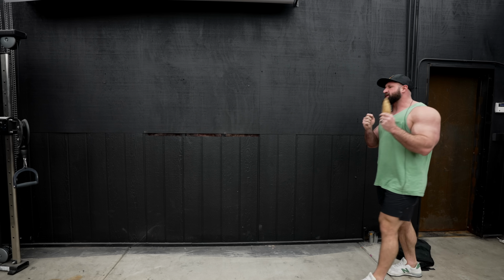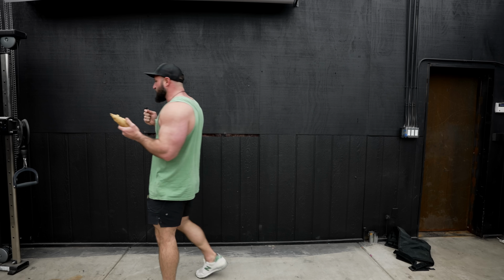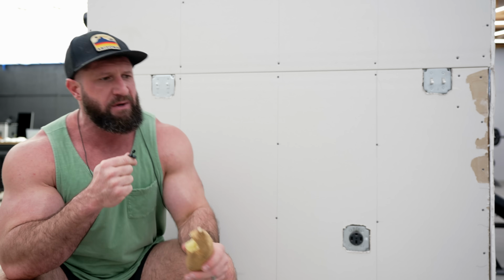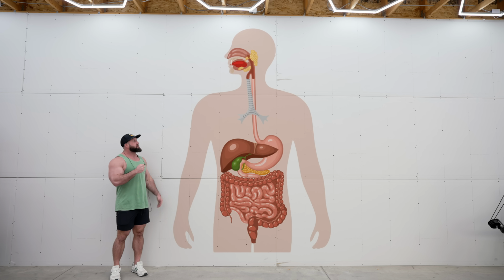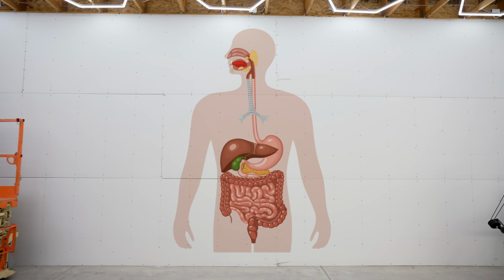So let's start by diving into the science around everyone's favorite macronutrient, carbohydrates. To fully appreciate these and be able to game the system, you're going to need a better understanding of exactly what happens between the time of ingesting this and it turning into muscle glycogen. So I'm going to run through this diagram real quick because not knowing this is how most mistakes are made.